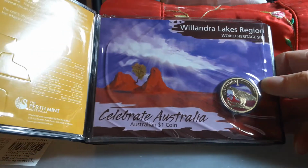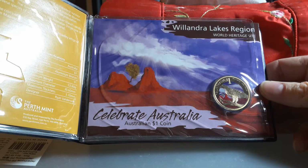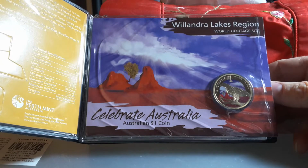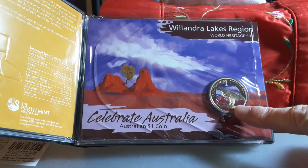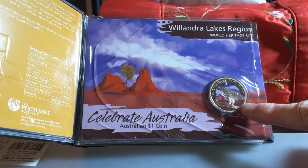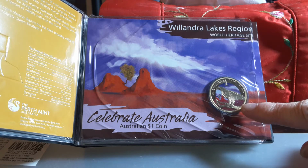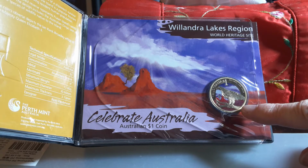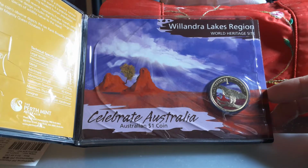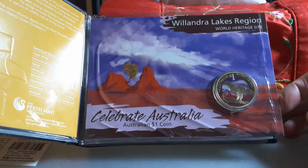So the next one has the Willandra Lakes area. Now, obviously this is a desert area, so it's somewhere around Central Australia. I'm not too familiar with it, but the image, that is a wedge-tailed eagle. It's Australia's largest bird. It is a hunter and also a carrion eater. So that means that it hunts for its food, and it also eats dead animals as well. So, as Australia does not have any vultures, this actually takes the place of the vulture. And a lot of other birds of prey also would eat dead animals if they come across them.